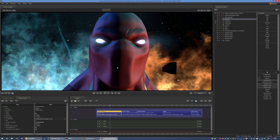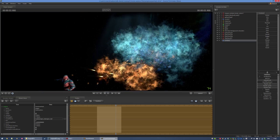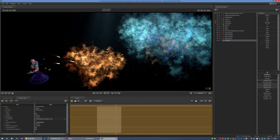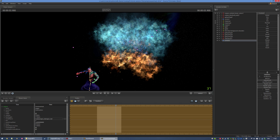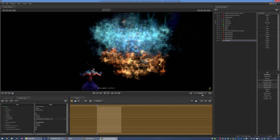Pretty straightforward shot, just zoom out on Enigma's face. Orange and blue is a little overdone as a color design, but it's an effective introduction, I think. Not too fancy, it's not too boring, it's alright.